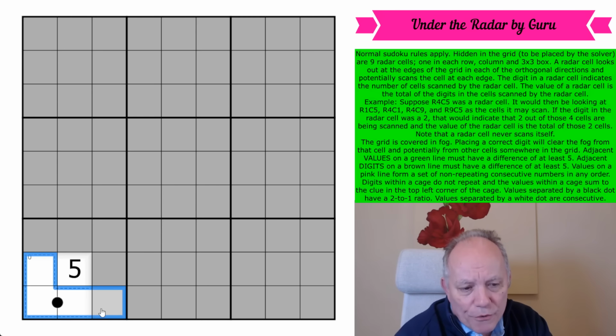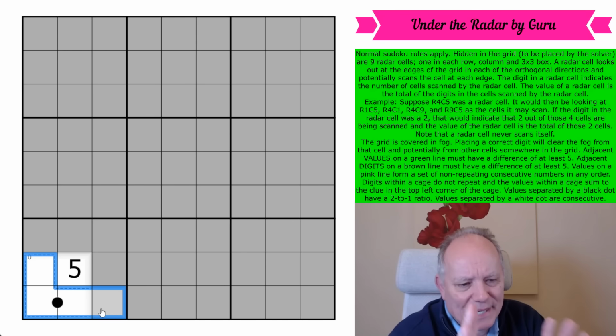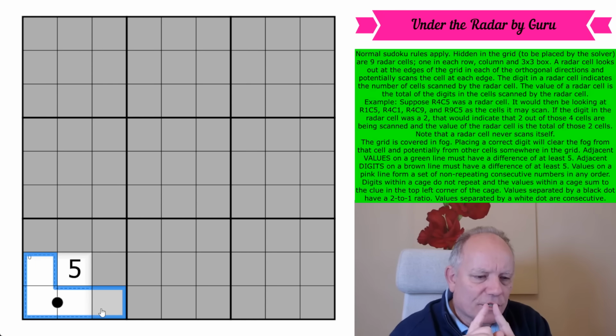And it's the 2. Because otherwise, whichever digit is the radar cell has a value of more than the radar cell, and that takes the value of 4 different cells in this box up to more than 10. This is amazing, by the way. This is an amazing start to this puzzle. I almost don't care what happens to the rest of the puzzle. It's absolutely brilliant. What we now know is that 2 is the radar cell in this puzzle.